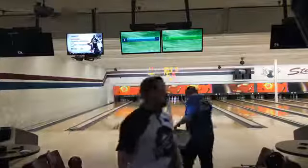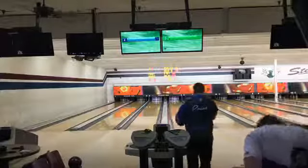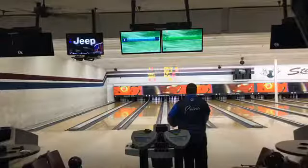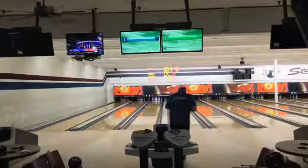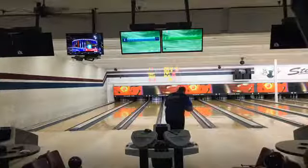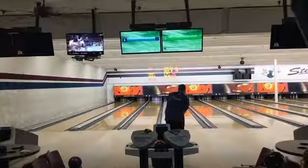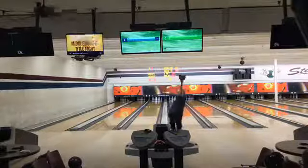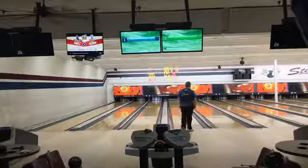The number 1 seed, almost 200 pins ahead of Newman at the end of match play. So Doug has had a very good look through the match play. Oh, Matt. All right, that's a really good 9.